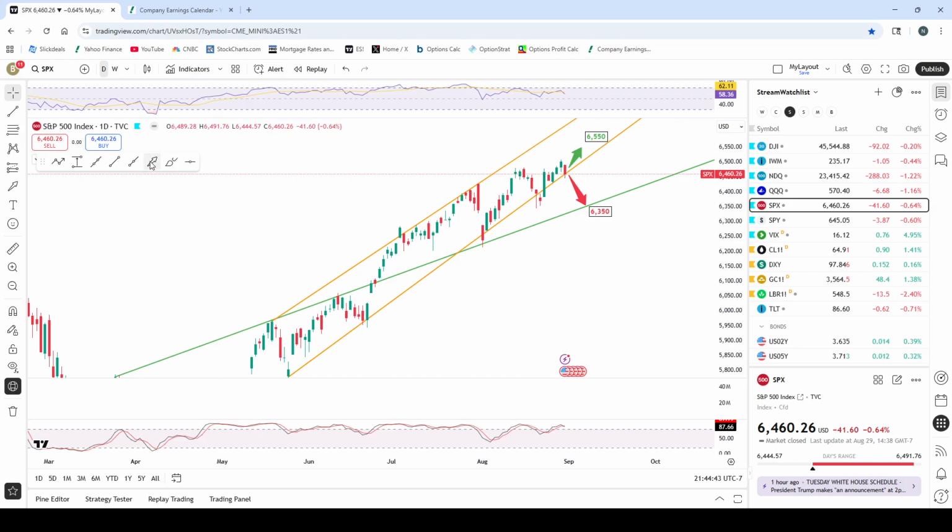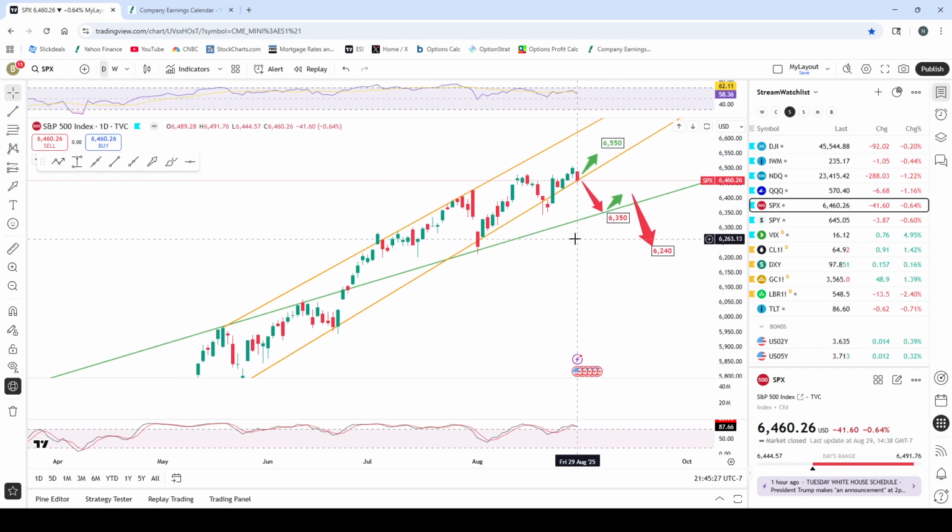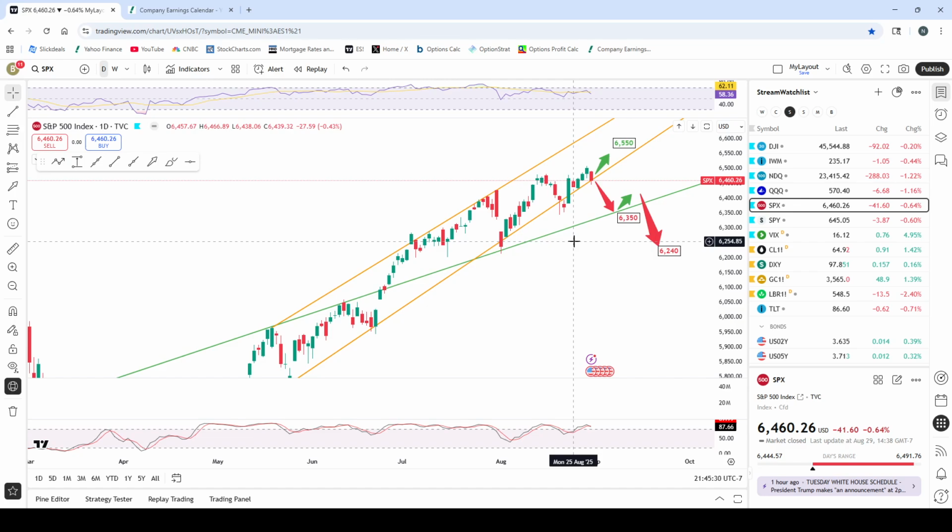Okay, and then it's gonna bounce a little bit, and then pull back to probably 6300. Actually, it might even go lower to 6240. Okay, so this is more possible, more probable for S&P 500.